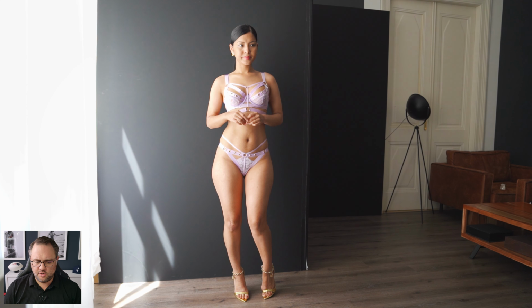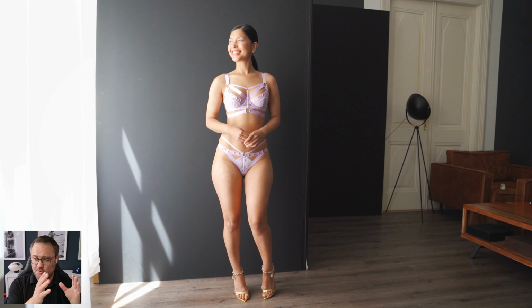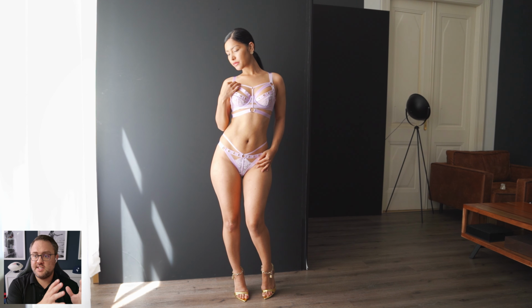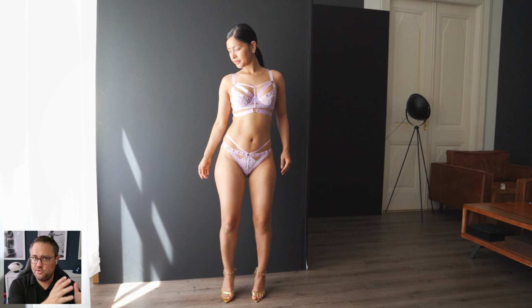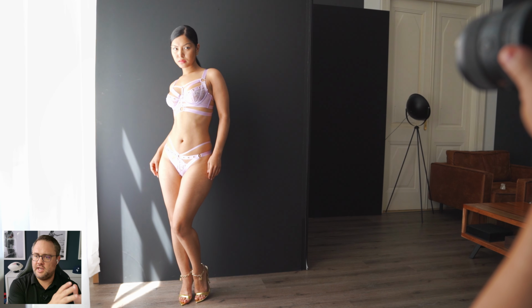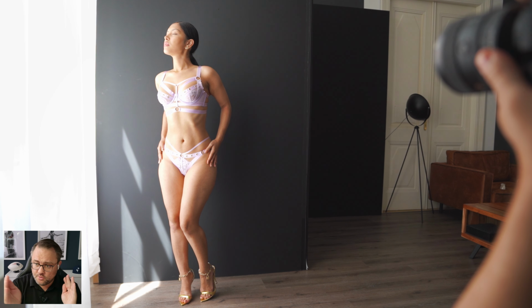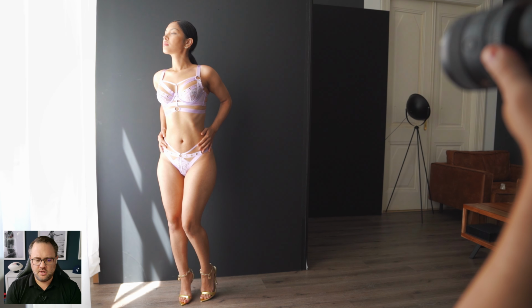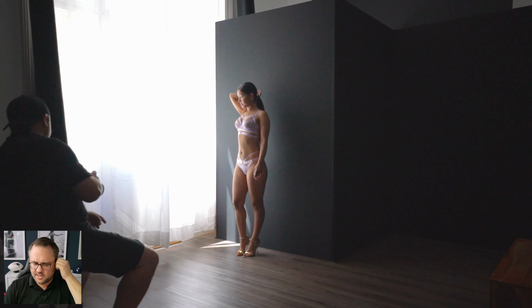I'm just showing Chloe a few photos right at the beginning, so she knows how the photo's gonna look like. It's important for them to know as well. That's maybe the result I'd like to create, and that's how I imagine it, or maybe I have to improve one or the other thing. I now direct her a little bit more towards the light.